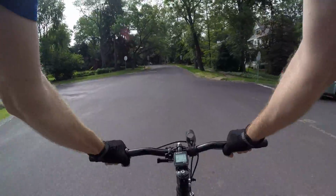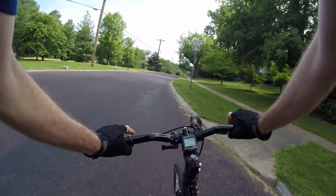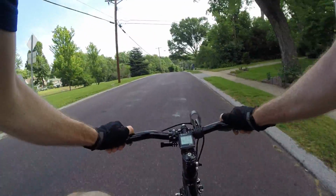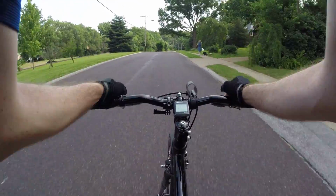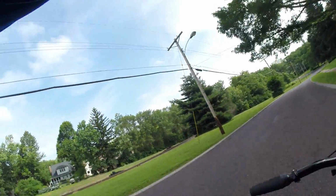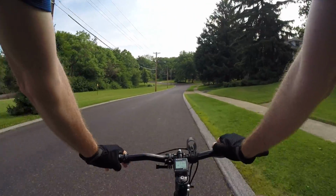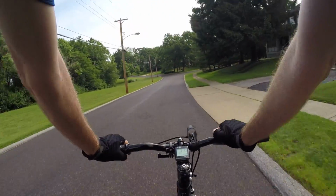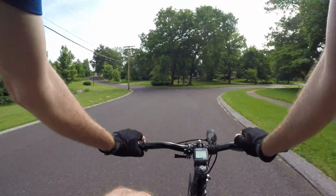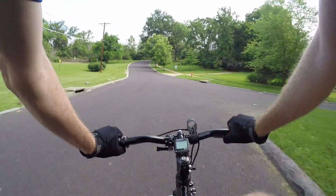Let's make a left here, because you don't want to get your wheels stuck in the tracks. Train tracks to the left. Let's see here. Train tracks over there. Also, you know, it makes you less predictable, especially if all cyclists aren't going to follow the same rules. That's sort of how it is now, though.